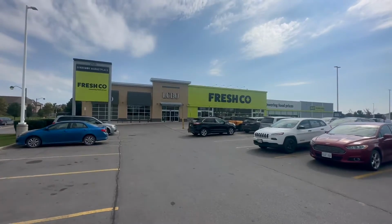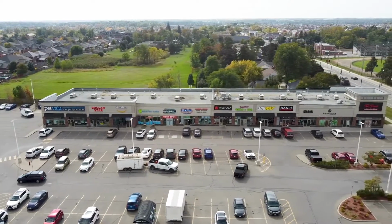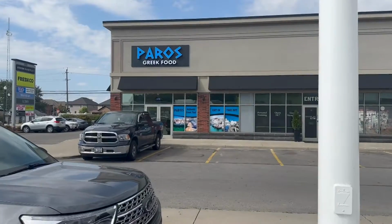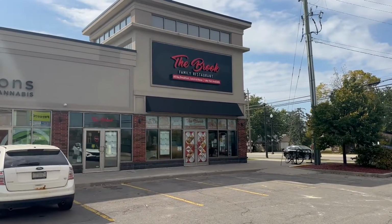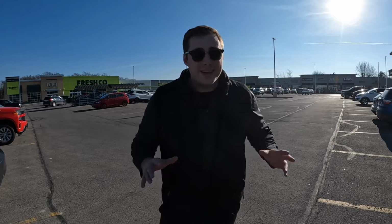Behind me, we got a Freshco, we got an LCBO, a Pet Value, as well as a few other different local stores, as well as some great restaurants like Perro's Greek Food, as well as the Brook Family Grill. And then just a little bit down Highway 56, you'll find a Shoppers Drug Mart and a few other local gems we'll talk about in just a moment.